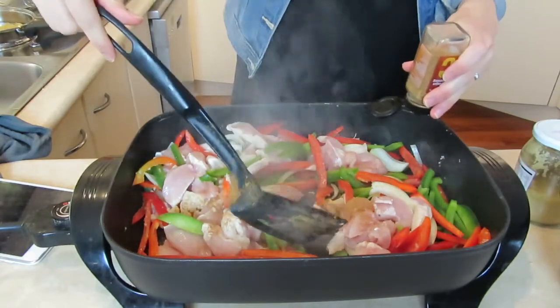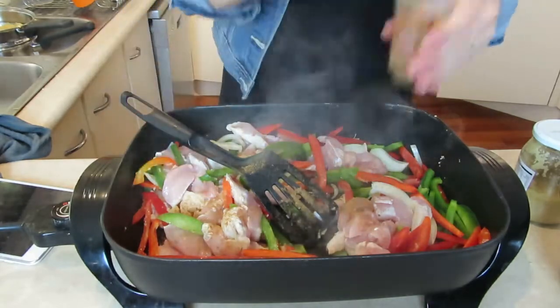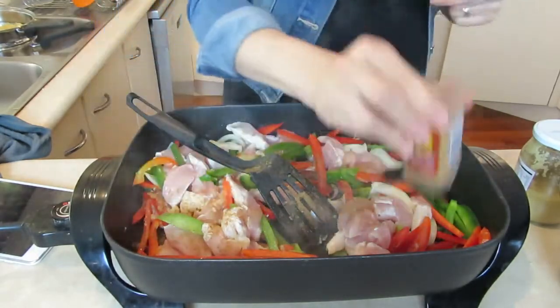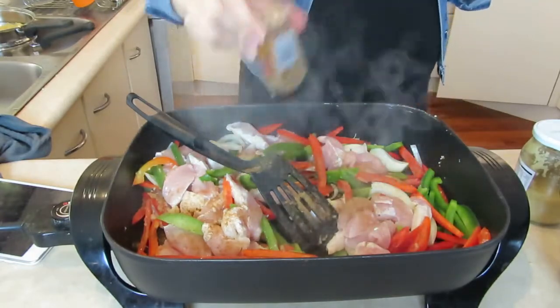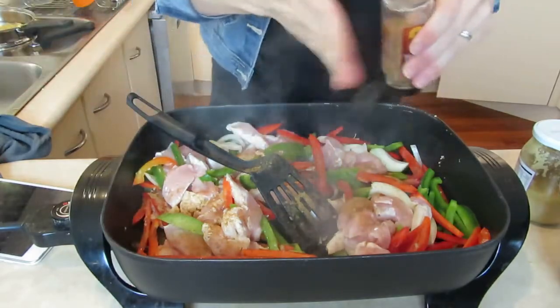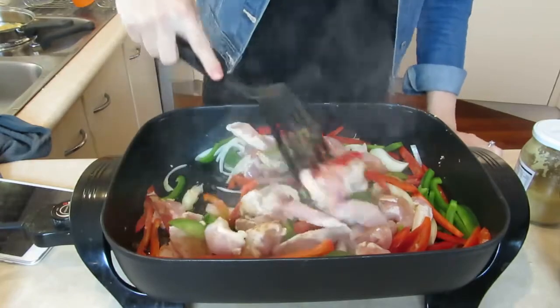We'll leave the handle, whoops. Because remember, we're gonna add some cream, cream cheese, so it's gonna mellow out a lot. But you know, you can always add more at the end if you're worried it'll be too spicy for you.